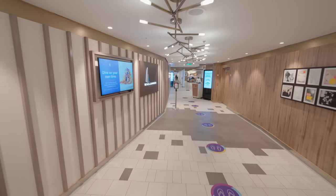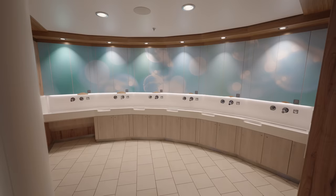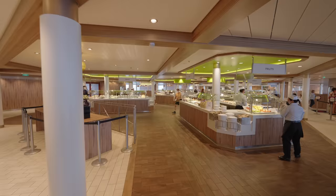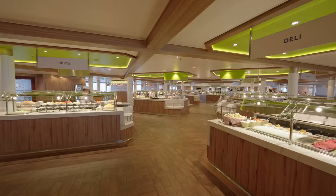It's open for breakfast, lunch, as well as dinner. And there is a massive selection. We were super impressed. Not only was there a good quantity, but the quality was great as well, and the food tasted really good.